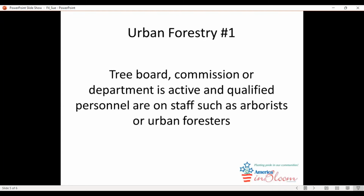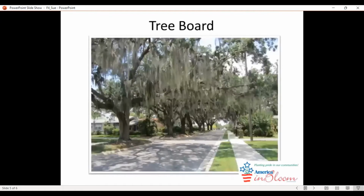The following is the advisor's top pick in urban forestry. Tree board, commission, or department is active and qualified personnel are on staff, such as arborists or urban foresters. Why is a tree board important to my community? A tree board is an advocate for public trees and forest management.